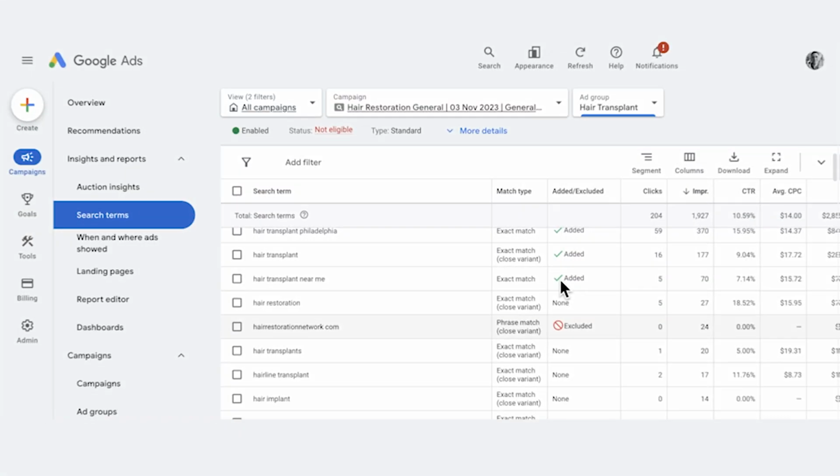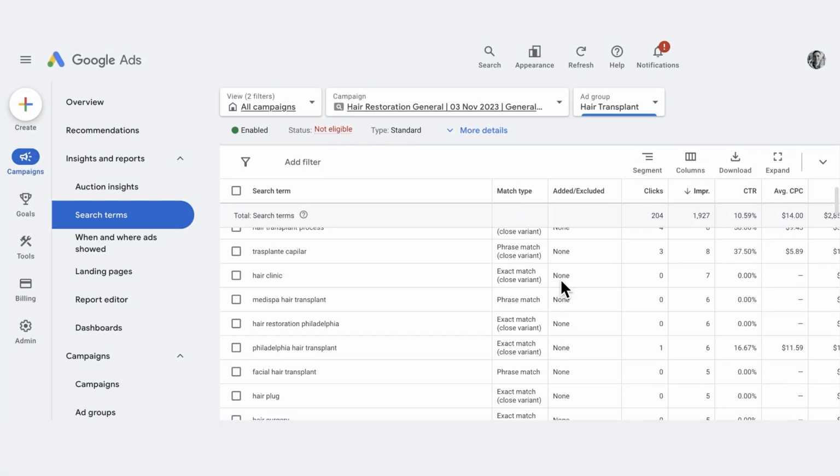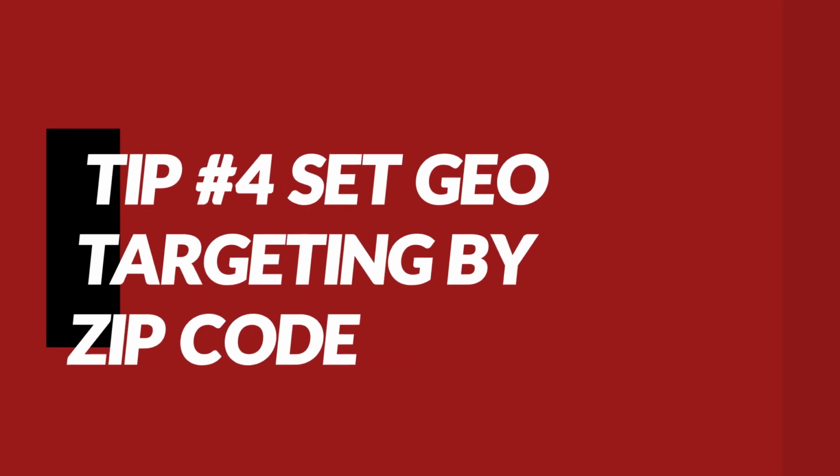Number 5, watch your search queries like a hawk. In your search terms report, you're going to see the actual keywords that people entered before they clicked on your ad. And inevitably, you're going to find keywords like hair transplant NY. This person is searching for a surgeon in New York and our client is located in Philadelphia. We should not be bidding on that keyword. You're not going to know that your ads are triggering for these keywords unless you're really looking at a search term report very closely.